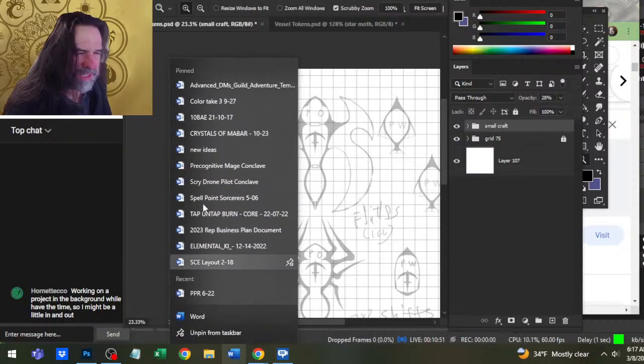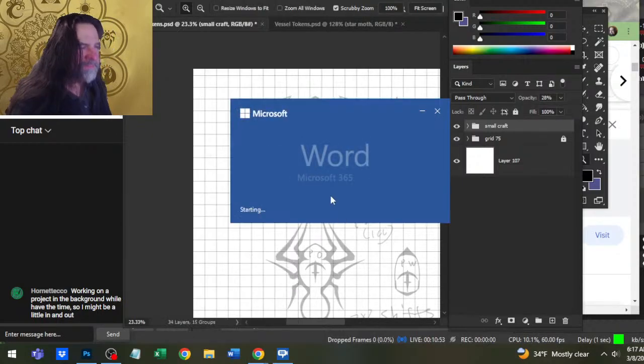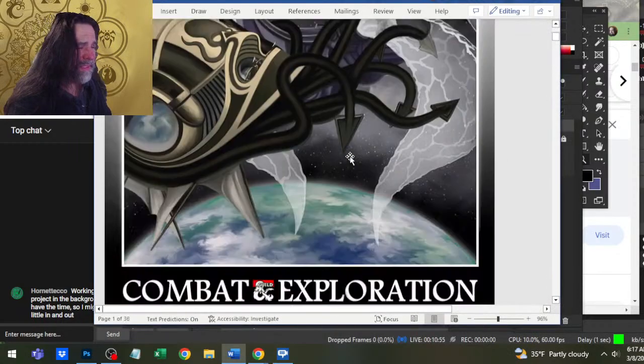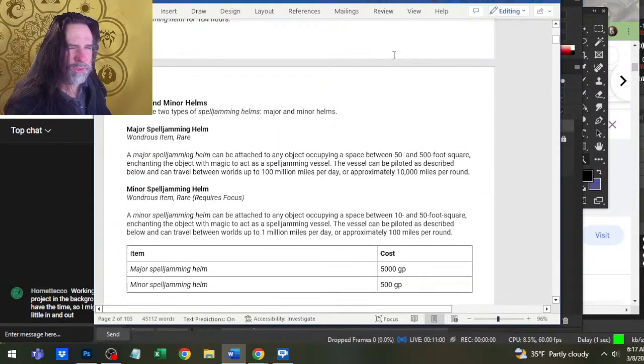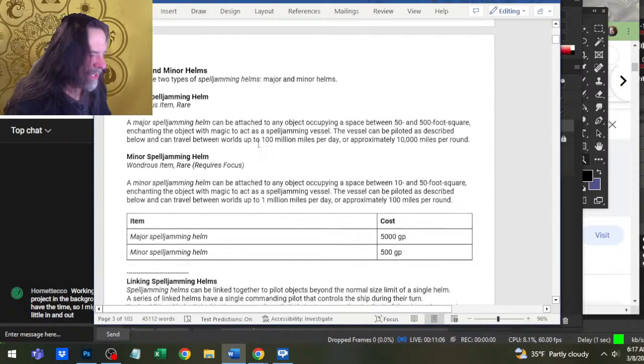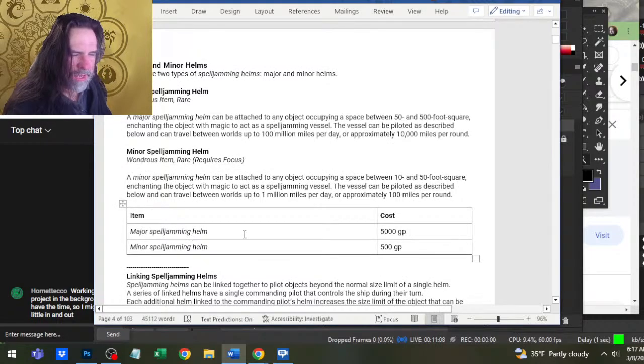Again, referencing our document. Here, we'll get into the artwork in a minute. Just doing the setup. So going back into our document here, we'll do more layouts for this on Saturday, but there are two types of helms. There's major and minor helms, right? Major helms from the Spelljammer Adventures in Space supplement that Wizards of the Coast published.